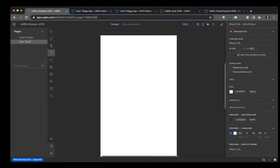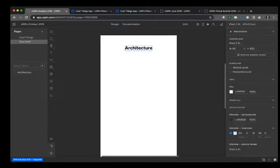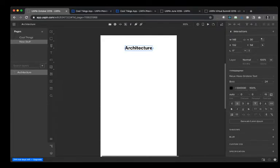So I'm going to just type in some text, let's say architecture. And as you can notice, the size of this text element adjusted automatically to the content. So if we go with something shorter, you can see that the text element is automatically shorter. It adjusts to the text. Okay, we'll get back to architecture. Now, this is a completely new feature in UXPin, and it came with the entire new text elements that we introduced a couple of months ago.